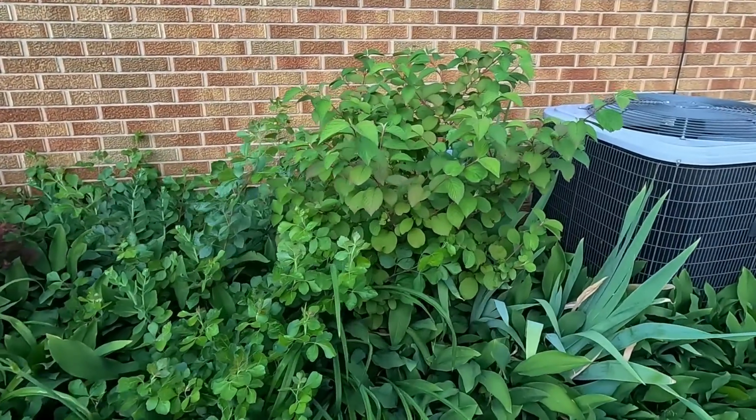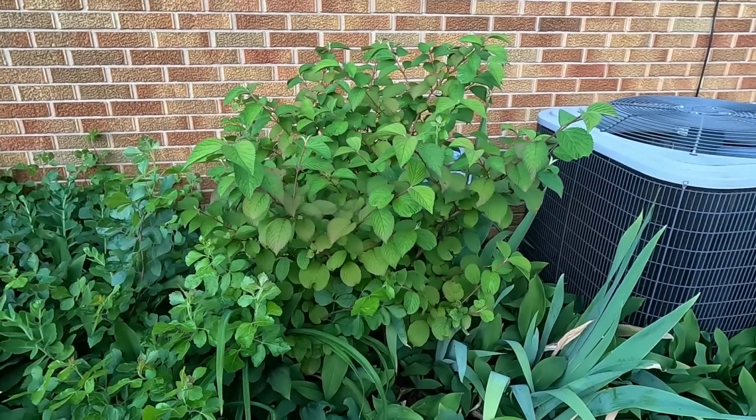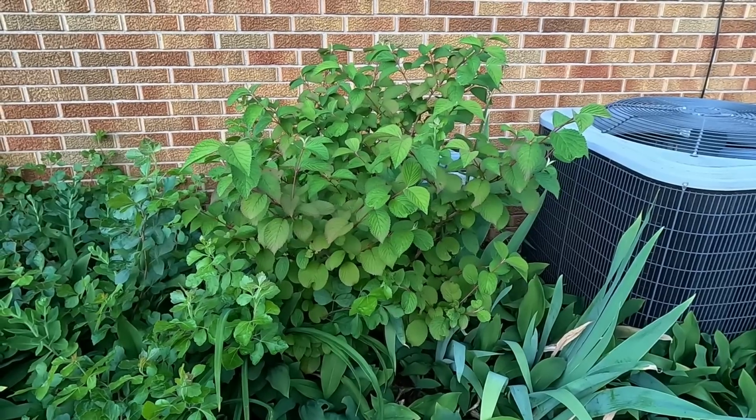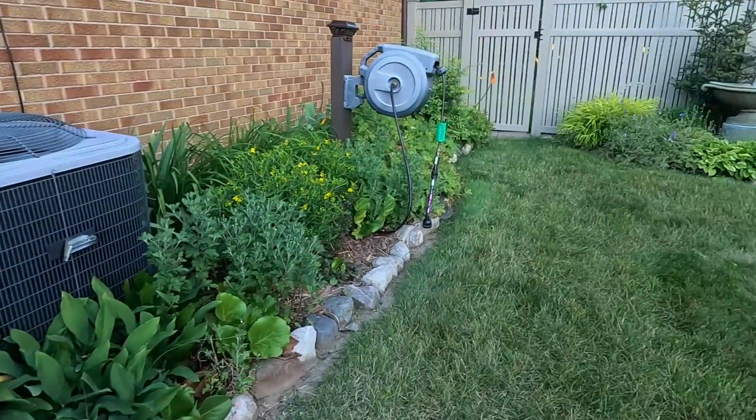Our viburnum is doing really good. It put on some nice new growth this year, a little bit more height. So next year will be its third year, so I'm hoping that it will put on even more next year and that we'll get some really good blooms on it.